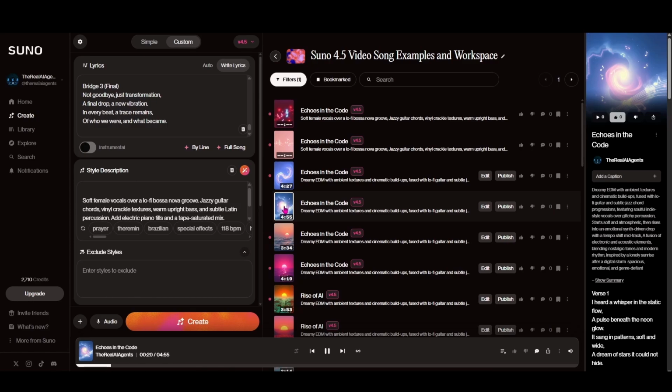It sang in patterns. So you can see that even though it's different lyrics, it's the same style. It's going to create the same vibe.